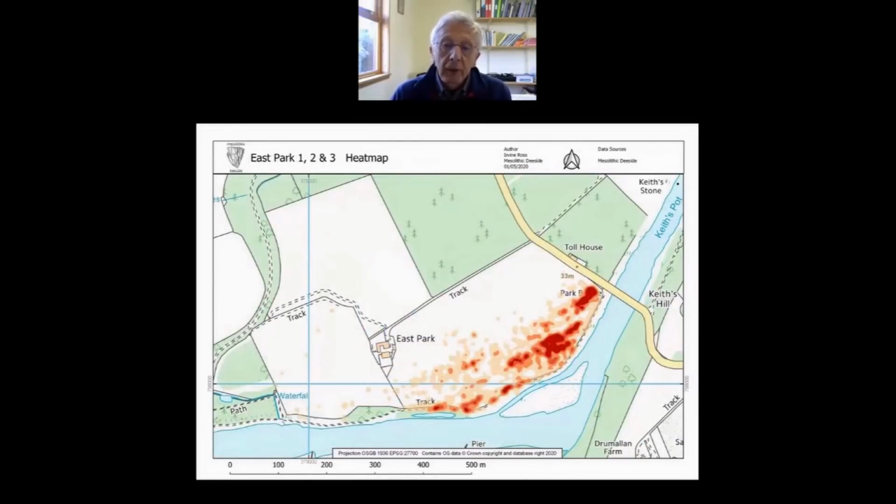Now that's useful if we want to go back again and perhaps collect more samples, or if we want to do some excavation, because we know where the areas are of the highest intensity of use during the Mesolithic period.